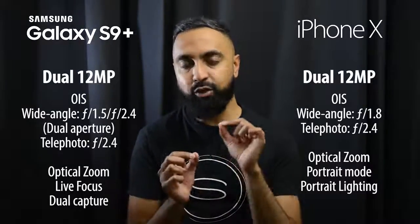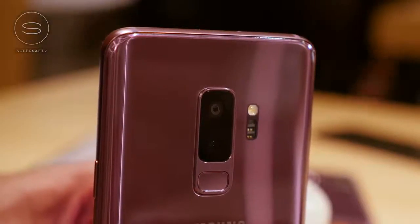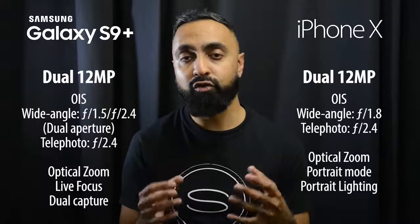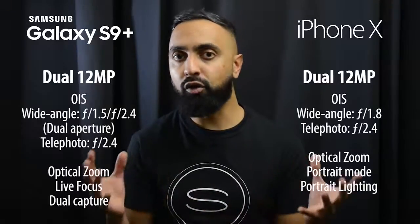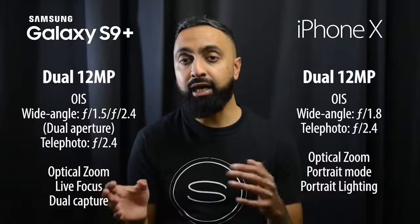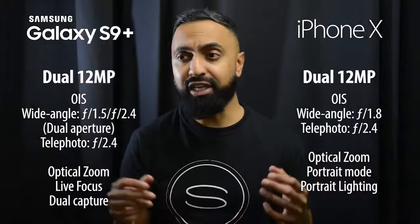Now this is actually a mechanical change between the two, and you can physically see it on the camera if you look closely. And the way this works is that if the camera notices that you have over 100 lux of light, then it's going to use f2.4 to give you more focus in your shot and give you a generally better image in good light. And then when you're below 100 lux, then it's going to use the f1.5 aperture to give you a much brighter image.